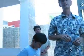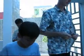75,000. Land is not included. Not land. Yeah, not land.